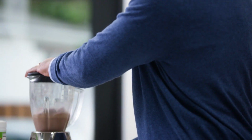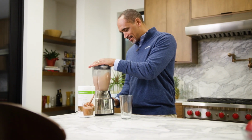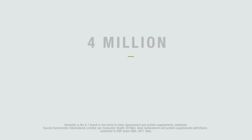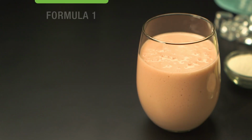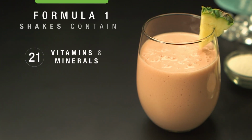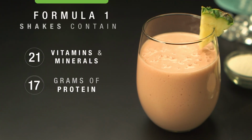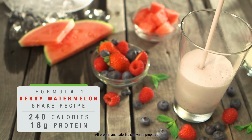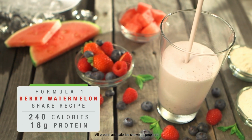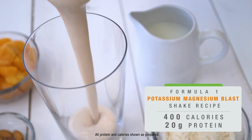Herbalife Nutrition Formula One meal replacement shakes were designed to help you manage your weight. Formula One is the #1 meal replacement shake in the world, first and foremost because it's delicious, but also because it's good for you. Each shake contains 21 vitamins and minerals, 17 grams of protein, and 3 grams of fiber, essential nutrients and vitamins available in a convenient and affordable shake.